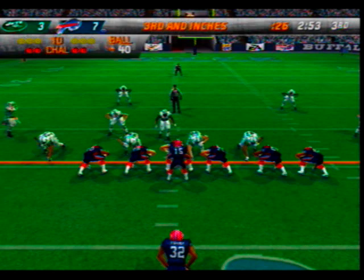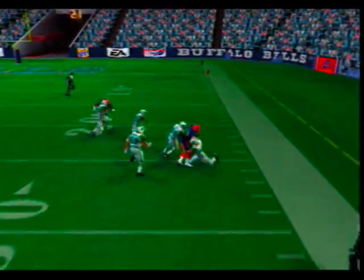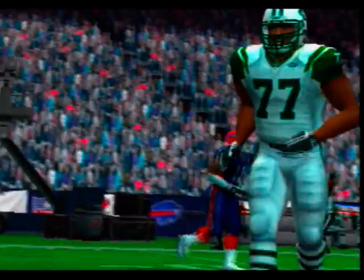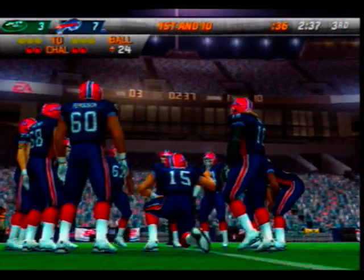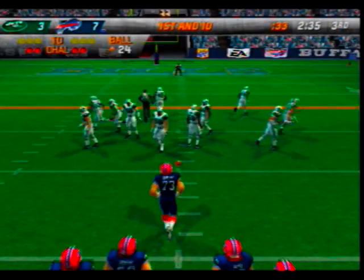Number 32, the lone setback. Jones goes in motion. On the ball. They'll go with a play fake. On the run. He hits his receiver. This one will be spotted at the 24-yard line. A 15-yard gain right there on third down. Ball on the 24-yard line.